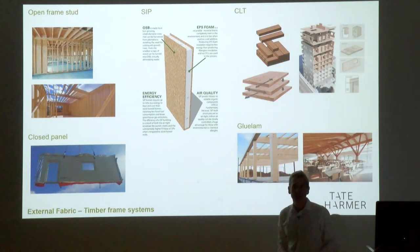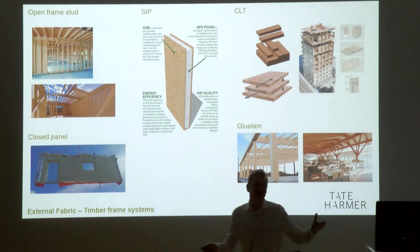And because I love timber, I thought I'd show you all the bits of timber as well. Is this too technical? I don't know if this is too technical or not. Is that okay? All right, good. I did think it was meant to be a technical lecture.